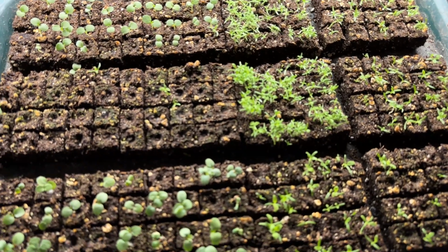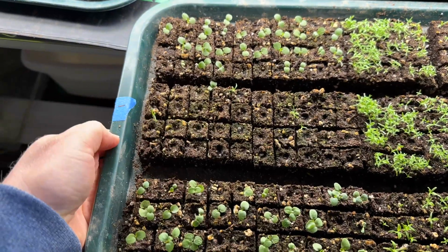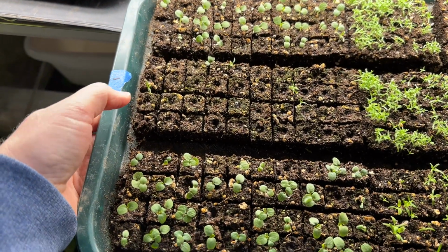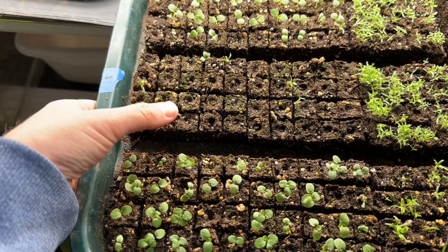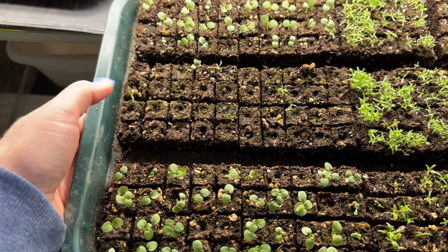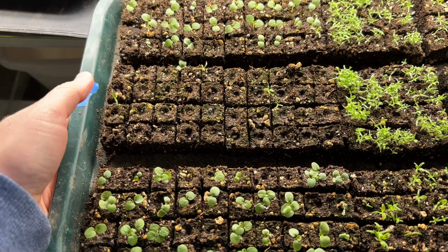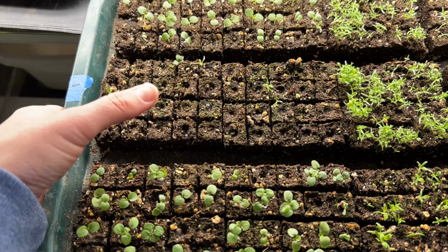This tray has Icelandic poppies and pansies in it. There's one variety of pansies that had 0% germination, so I'm going to have to double check my notes. I think it was the ruffled feathers or something variety, and just check those seeds because I remember them not coming up very well last year, but I got something at least, but nothing.